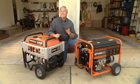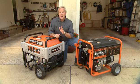Because of the heavy workload commercial users put on their generators, they're most concerned with output, durability, reliability, and ease of maintenance. And since they tend to run the units for longer periods of time, they usually want a larger fuel tank to minimize downtime.